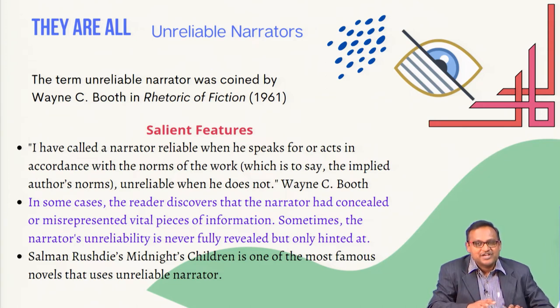So, whatever the child narrates, we may not be able to trust it. Therefore, it becomes an essential tool. On the other hand, if there is a character who is a con man or a con woman, whose profession is to cheat, they deliberately cheat the reader as well, so that they project themselves as all good, all wonderful and things like that. But only when they are caught do we realize that we were trapped in their narrative, and that's the reason why.